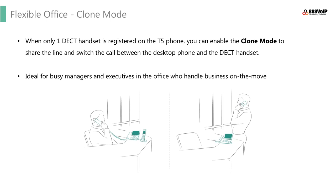There was a question: the DECT dongle works in the T5 phone to connect wireless handsets to the phone, but the same dongle also works in a T4 phone to turn the T4 phone into a wireless phone, which is absolutely correct. Yes.